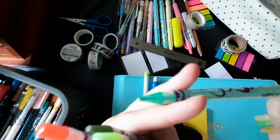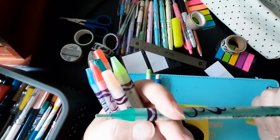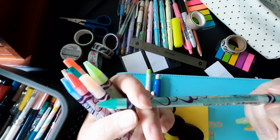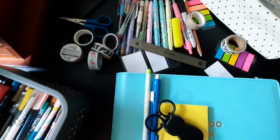So there can be some drastic differences, but they don't really break. You can just twist them out however long you want. It's like a mechanical pencil. So I will use these.